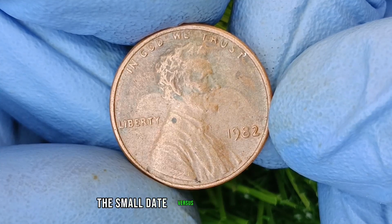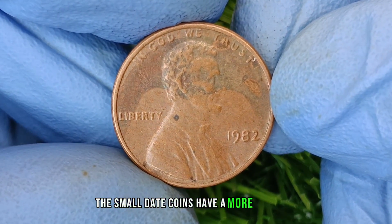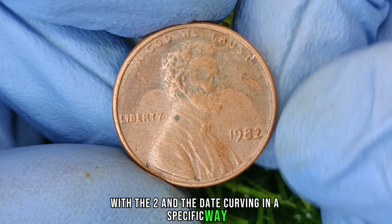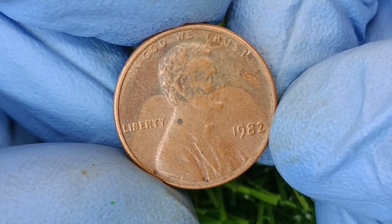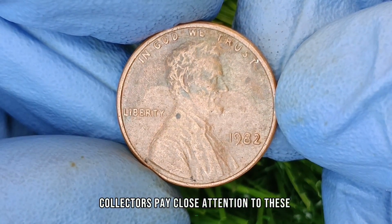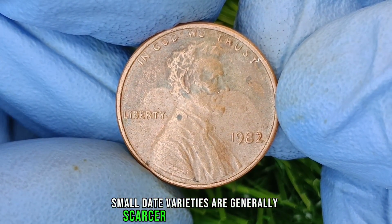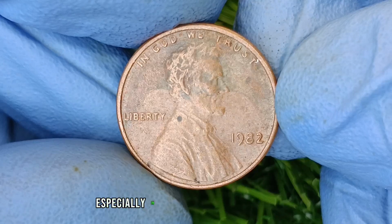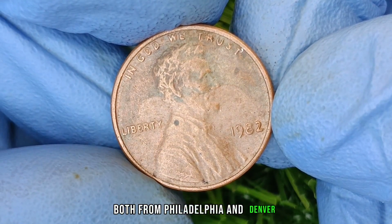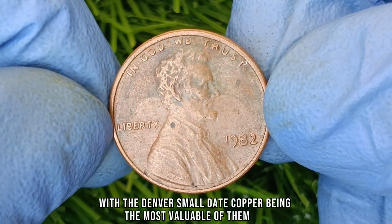The small date versus large date designs also matter. The small date coins have a more delicate appearance in the numbers, with the 2 in the date curving in a specific way and the 8 looking thinner. The large date versions have a bolder look. Collectors pay close attention to these differences because they affect value. Small date varieties are generally scarcer and more collectible, especially in copper. That makes the small date pennies, both from Philadelphia and Denver, very desirable, with the Denver small date copper being the most valuable of them all.